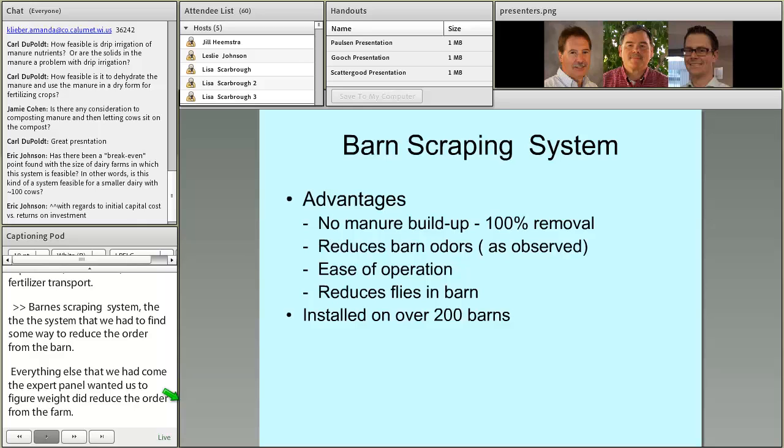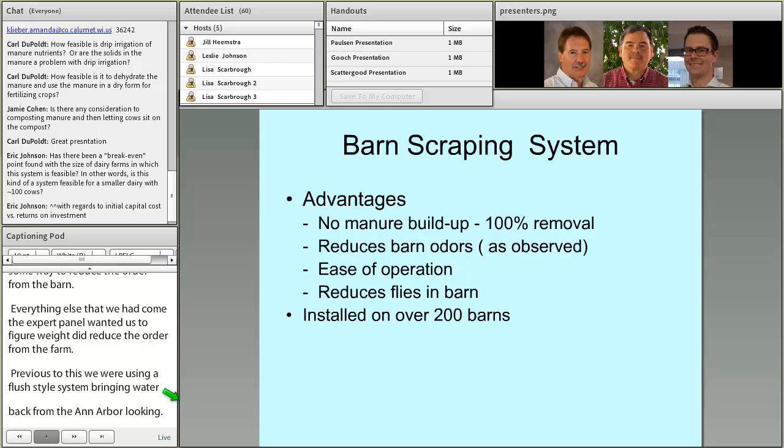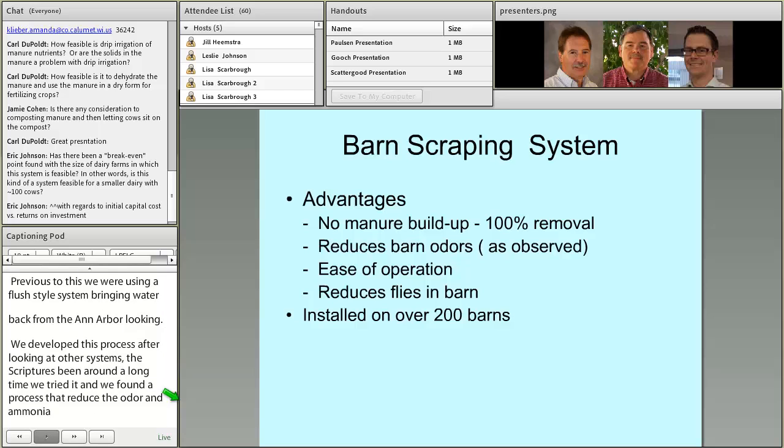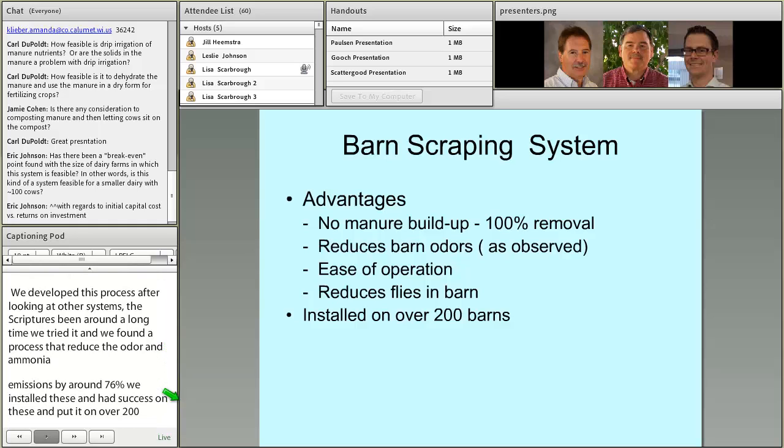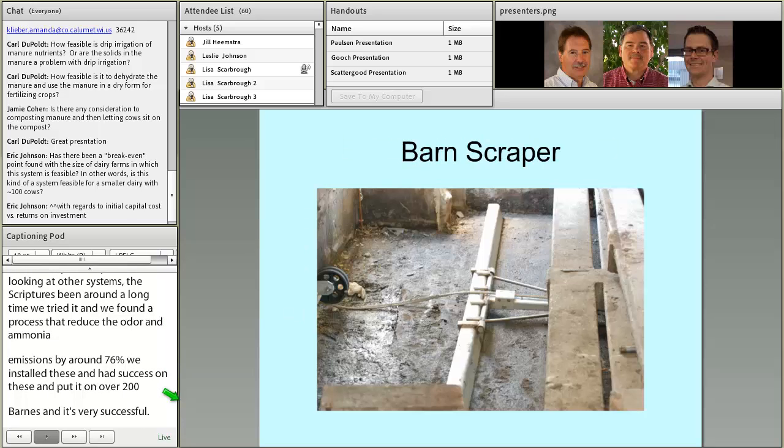We developed this process after looking at some other systems. Scrapers have been around a long time. So we tried it and we found a process that reduced the odor and ammonia emissions and hydrogen sulfide emissions by around 76%. We've installed these. We've had success on these. We put it on over 200 barns. Very successful in how the operation has added us in manure removal, as well as changed the whole dynamic from using a flush system to a solid scrape removal system. Here's a picture of a barn scraper system installed during the installation phase.